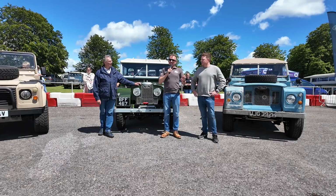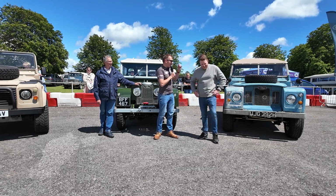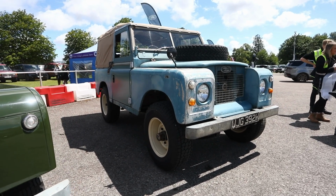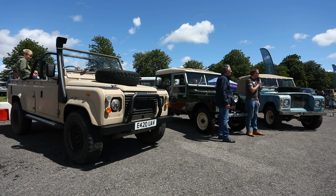So, ladies and gents, the next runner-up here at Simply Land Rover at Beaulieu is... It is you, sir. Very close run thing. There was one vote between you. Congratulations, you ladies and gentlemen. Put your hands together for your next runner-up. And prizes, again, from Spitfire Detailing.